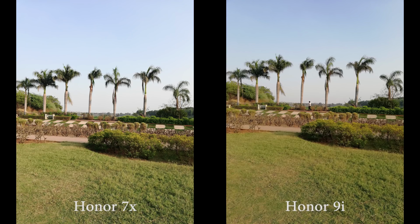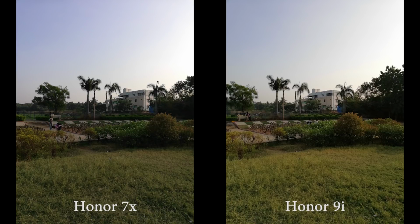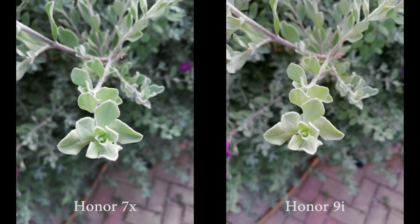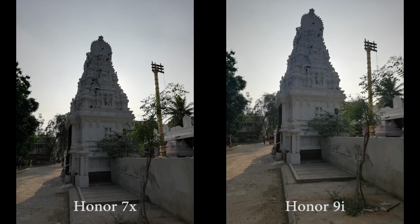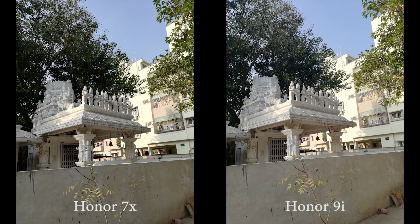Dynamic range seems to be the same on both the phones, but because of the difference in color reproduction, images from Honor 7X look better. Sharpness and capturing speeds were good on both the phones. These are some shots taken with HDR on, and there wasn't much difference between both the phones except for the color reproduction.